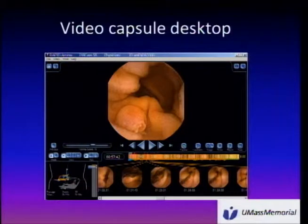But anyway, this is what the desktop looks like for reading these videos. This is your primary image. This is actually a rare one. The capsule moves very rapidly out of the stomach into the duodenum and around what we call the duodenal sweep. This is where the bile duct drains into the small intestine. We only see that about 5% of the time.